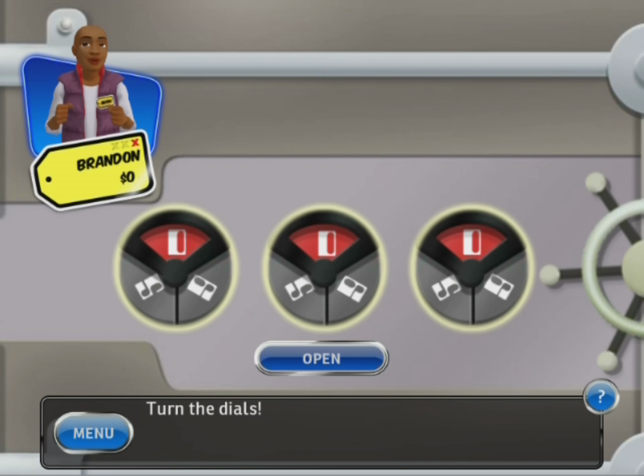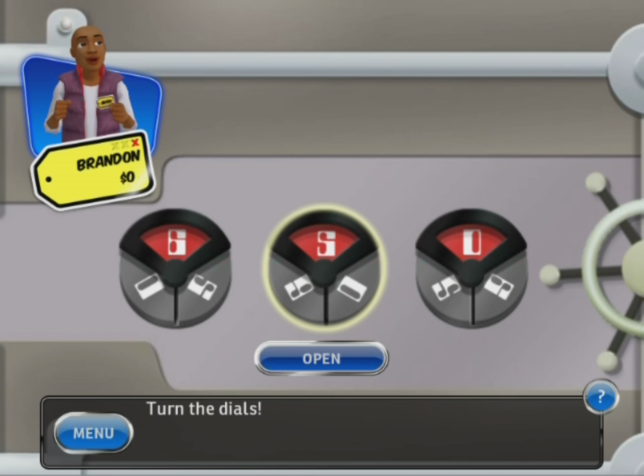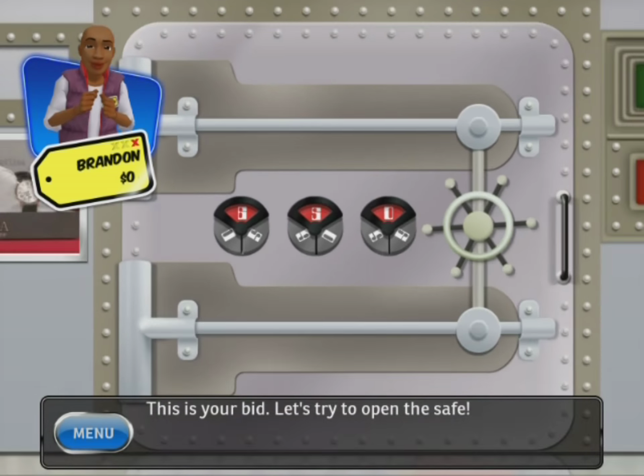Well, obviously 0 is probably the last number if I know the price is right well enough. So the question is, do I believe the watches are $560 or $650? I'm going to go with $650. And hopefully I'm a winner. I like it. 650. This is your bid. Let's try to open the safe.